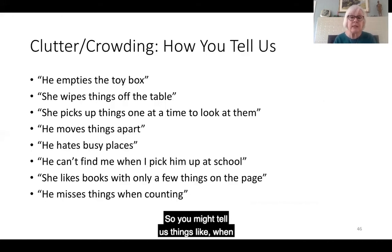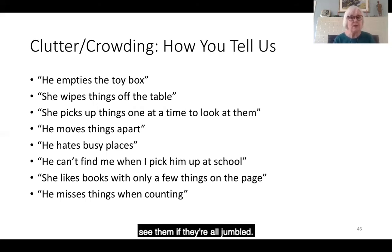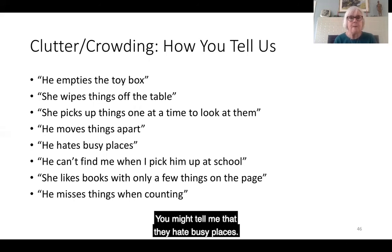So you might tell us things like, when the child wants to find something, they empty out the toy box, they throw everything everywhere, or they wipe things off the table. They don't want a lot of things on the table. Or when they're searching, they have to pick things up out of that toy box and look at them one at a time in order to figure out what they are. Or when they pick them up, they space them apart from one another because they can't really see them if they're all jumbled. You might tell me that they hate busy places. You might tell me they can't find you when you go to pick them up at school. Or they like books with very few things on the pages.